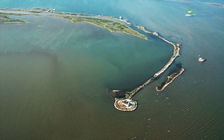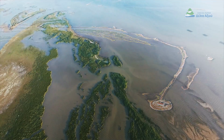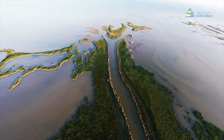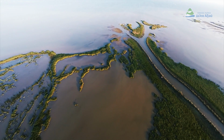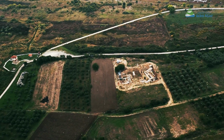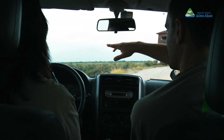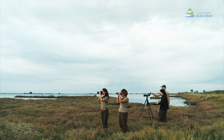The area of the Axios Delta is protected by the Ramsar Convention on Wetlands and also belongs to the Natura 2000 European Network of Protected Areas. In 2009, it was classified as a national park with 4 protection zones. It also includes 4 wildlife refuges. The Axios Ludias Aliakmonas Delta Management Authority, which is based in Halastra, was established in 2003 in order to protect and manage the national park.